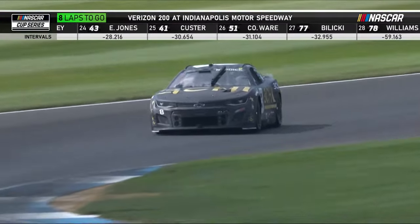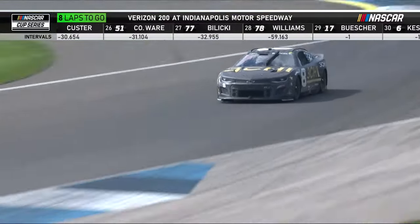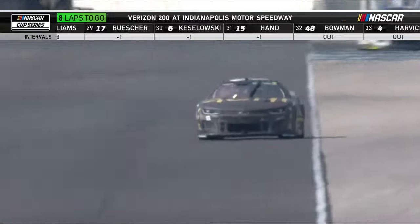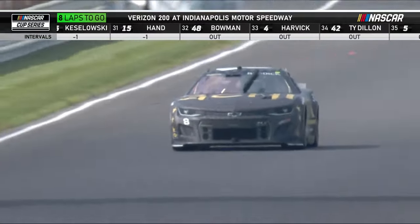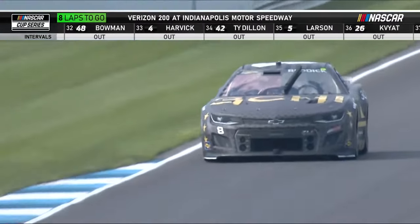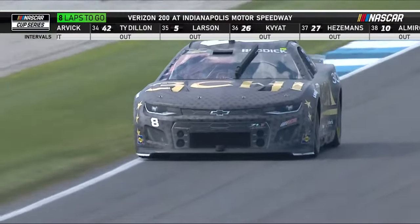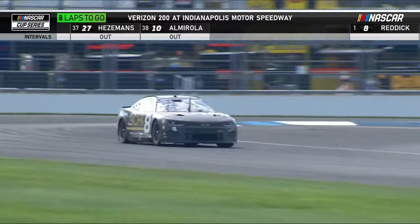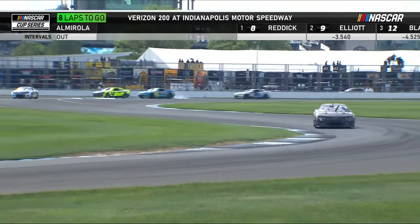But is there a concern maybe on the 8? Listen on the radio. That radio was Richard Childress saying, hey, remind him, take it easy on the brakes. I'm seeing a little bit of red. I don't want to see that. Tyler Reddick looks like cruising to a second win, Dave.